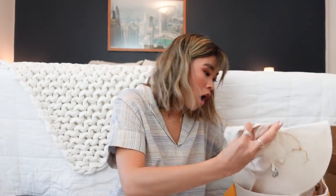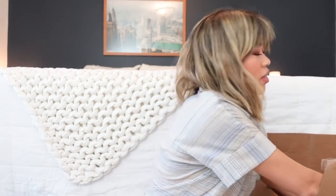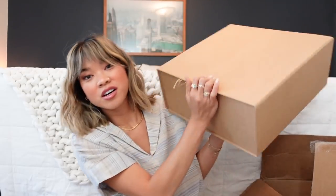There's something else. Oh, I got a bucket hat. Stop. Stop. Stop. I got a bucket hat. I love this so much. I literally love this so much. Okay, there's actually more in the box. That was just half. Got another box from Madewell.